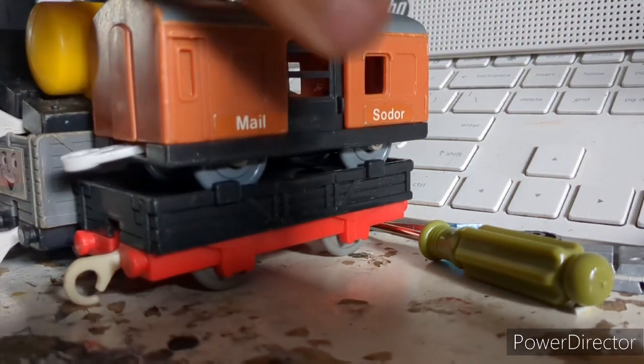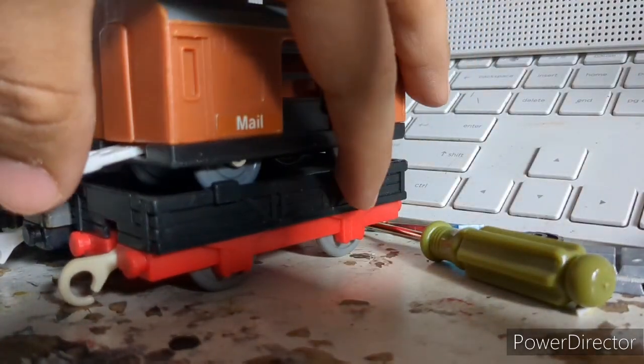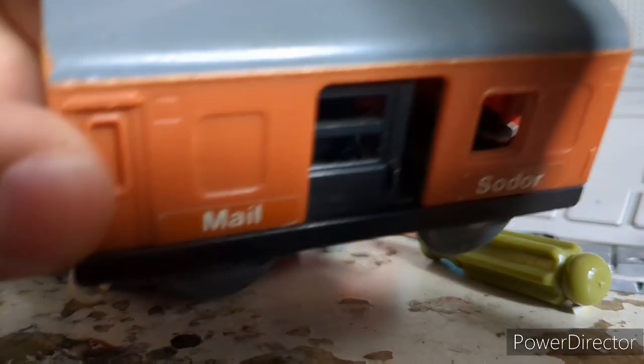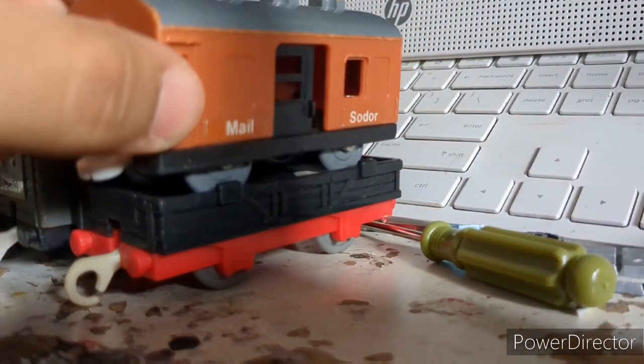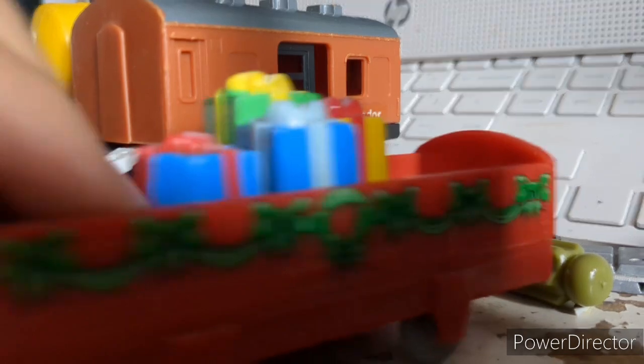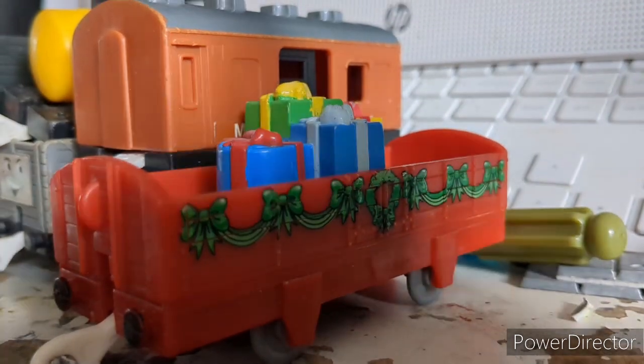And that's pretty interesting. And we also have a Sodor mail wagon. I kind of wish it was the interesting one that I have from my childhood, but again, you can't be too needy sometimes. This is pretty nice. I like this. Plus, it's an original play rail piece. Good to have.